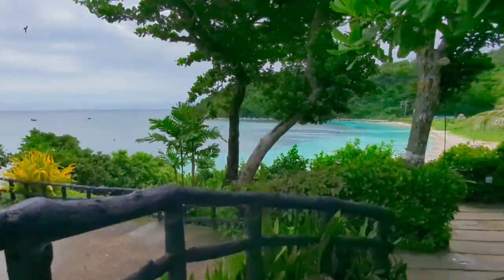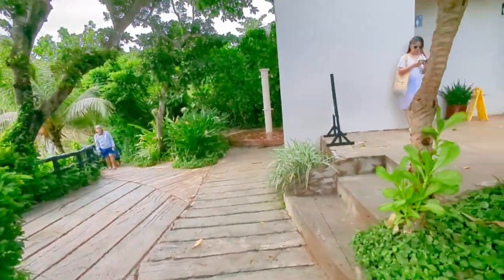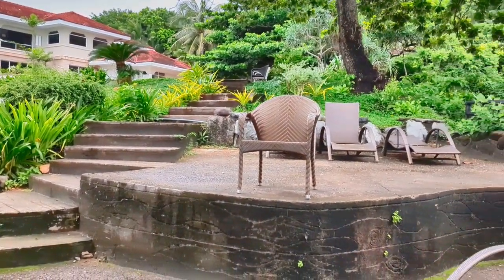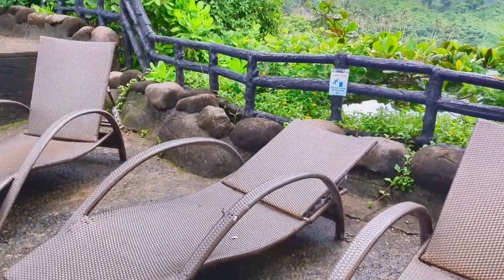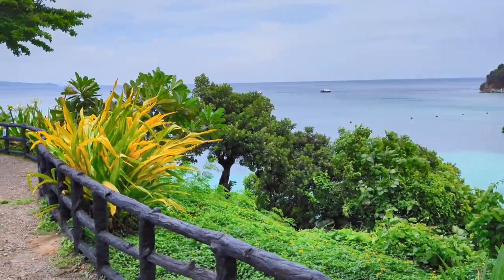Now pay close attention to what I'm going to say here, seriously. Unless you've been to Station 1 both during the summer months of February through July, as well as the bear months from August through December, you will not fully appreciate this private beach.